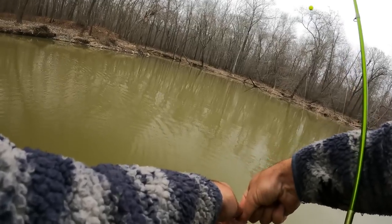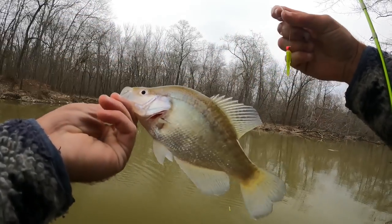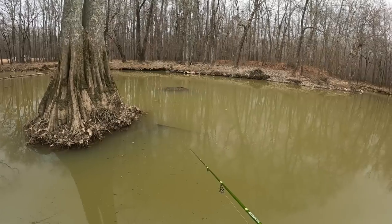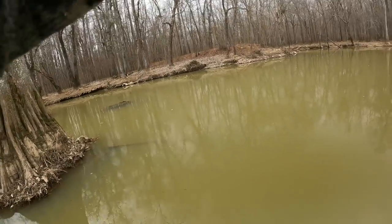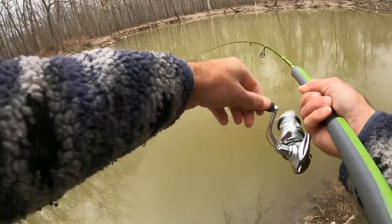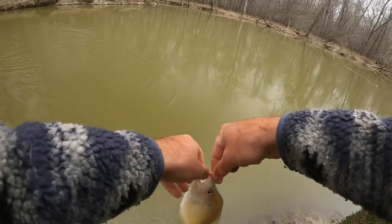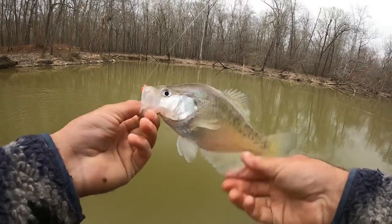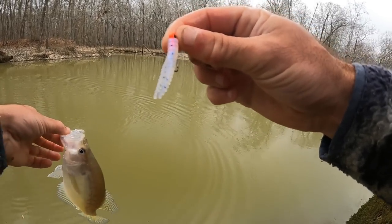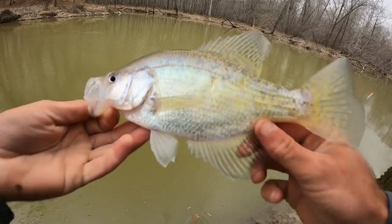But then they're not the size I want them to be. They're still fun to catch, regardless. But we need them a little bit bigger. Looks decent. Made a swap back to my other jig. We got ourselves another nice little crappie. I got that monkey milk crappie magnet on there, but I think he's another one that's gonna be a little bit too short.